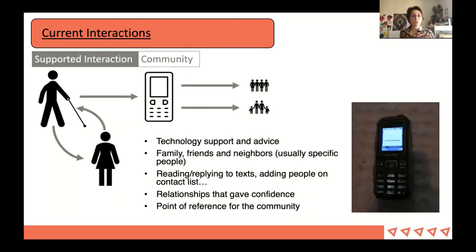Moving on to supported interactions. Supported interactions allowed visually impaired people to seek technology advice and support from 2 sources. The first were family and friends. Family and friends would be called upon for ad hoc help. The close-knit structure of Kibera, both physically and socially, meant family and neighbours were close by and willing to help. They would put numbers in phone contact lists, read and reply to text messages, and check airtime credit.